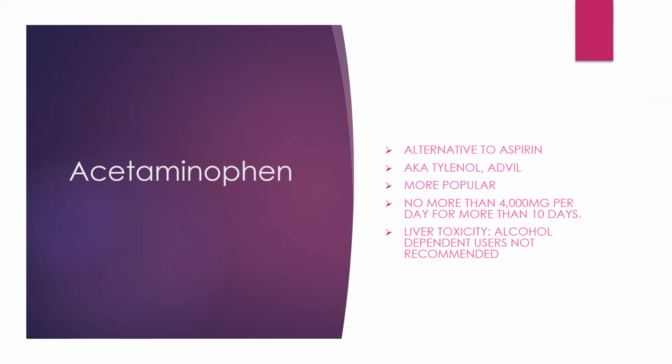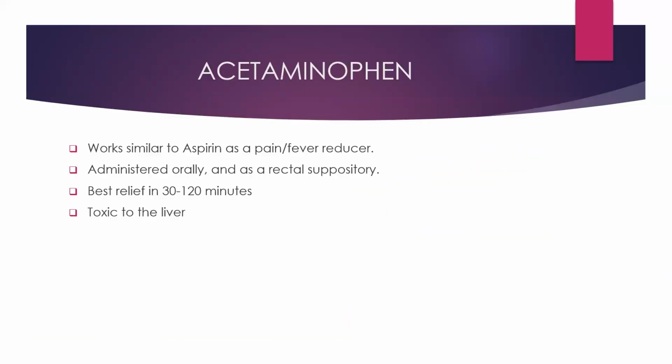acetaminophen has a high toxicity rate for damaging the liver, and alcohol does as well. So combining the two would obviously result in a quicker decline of the liver. And of course, it works similar to aspirin.